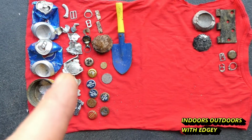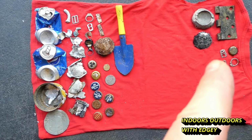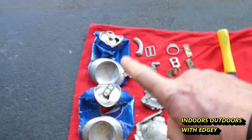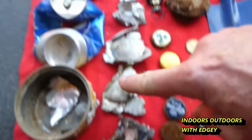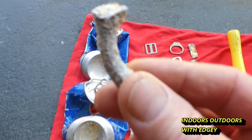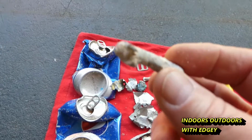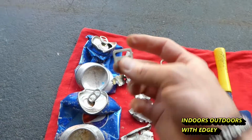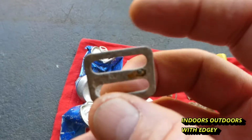Righto, so here we have the finds for today. There's hunt 1, there's hunt 2. Got a lot of cans slaughtered on hunt 1, lots of cans, lots of aluminium. Did get this, which I don't even know what that is. It's like a leg of something maybe, bit of lead.